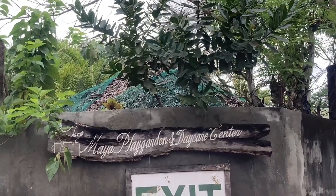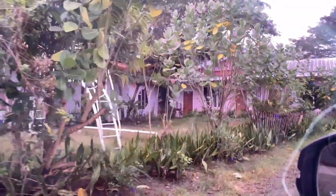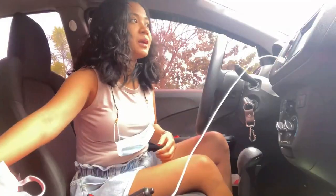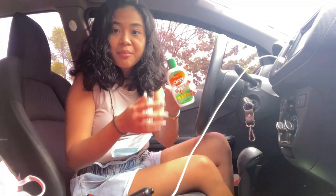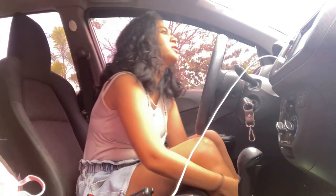This is where I work. I work at Maya Play Garden. This is my favorite jungle in the world. Now time for my secret weapon. My off lotion. I do work in a place where there are a lot of beautiful plants.